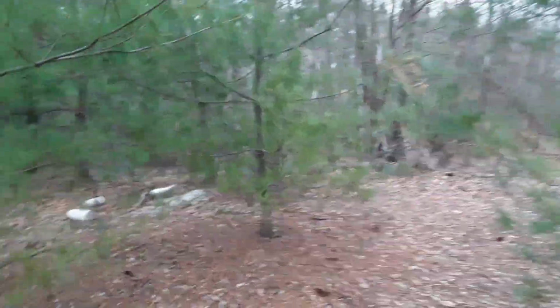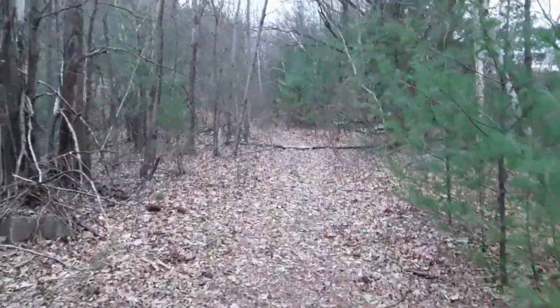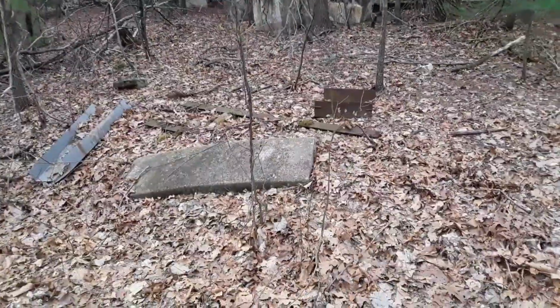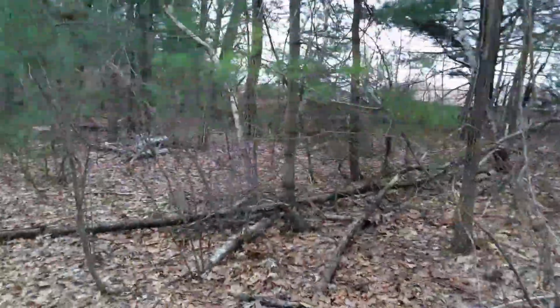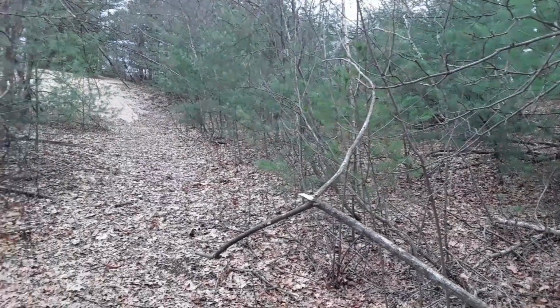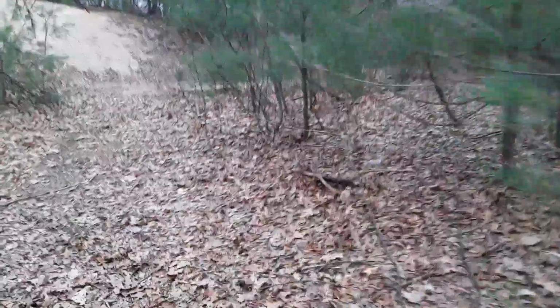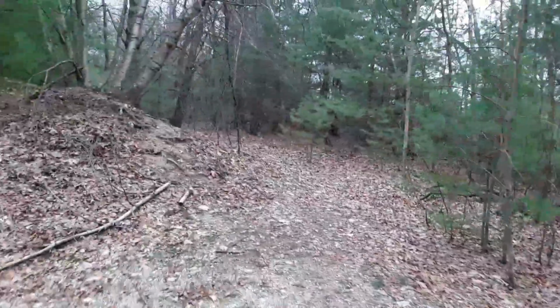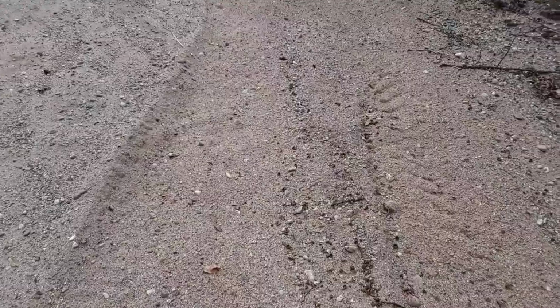Now I'm going to re-enter the ATV Trail. So probably next time I come out here, where I'm walking now, probably won't be here. All these pieces of scrap metal, all these concrete blocks, they'll all be gone. Well, years ago, this was a train track. Now, if you go here, that continues on the ATV trail, and you can actually see the ATV tracks right here. So somebody was out here recently with one. This is the last ATV trail nearby.